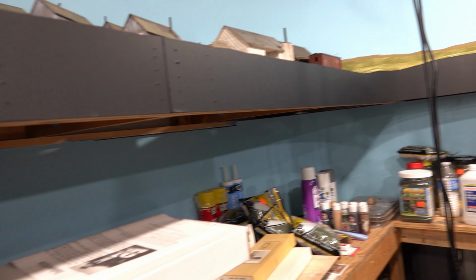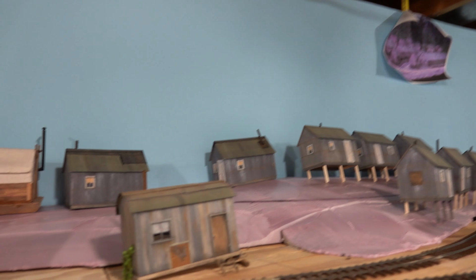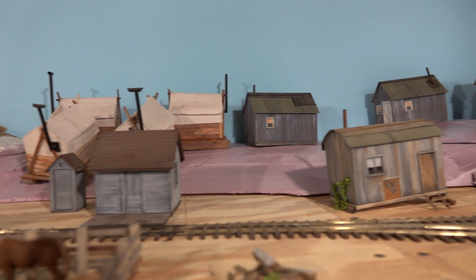I've got a lot of buildings from my former layouts and stuff to use. Could you come back every year? That's what I want to know. Well, you guys are welcome here anytime. So just know that when you come down, give me a call, look me up, whatever.